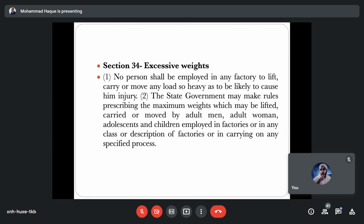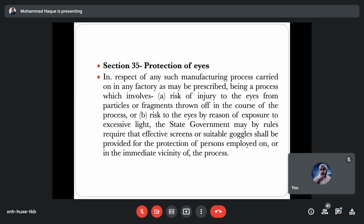Section 34, excessive weights. No person shall be employed in any factory to lift or carry or move any load so heavy as to be likely to cause him injury, that is prohibited. It further says that adult men, adult women, adolescents and children employed in the factories or in any class of factories or in carrying on any specified process, for every group, the load has to be prescribed.